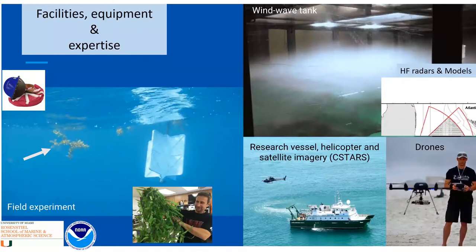Yeah, so we didn't yet, but we put things of different size, but they're not all sargassum. We are planning new experiments. The size will also have some influence, but the main influence from the preliminary results is the buoyancy.